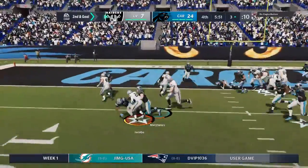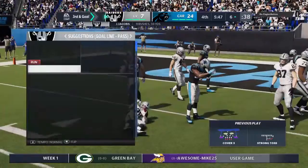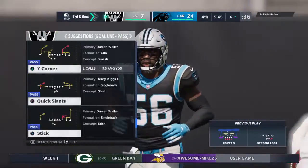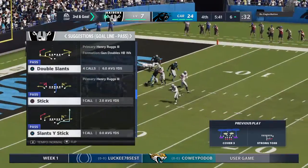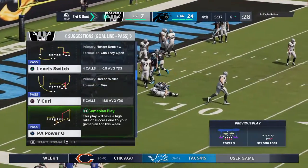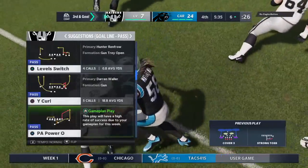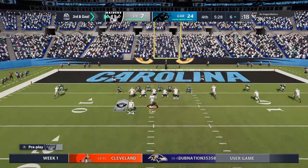Now a toss to the left for Jacobs. And he'll get blown up behind the line of scrimmage. Back at the 6. This will be a loss of 3, and now a much tougher third down looming. A big play forthcoming. Here's third and goal.